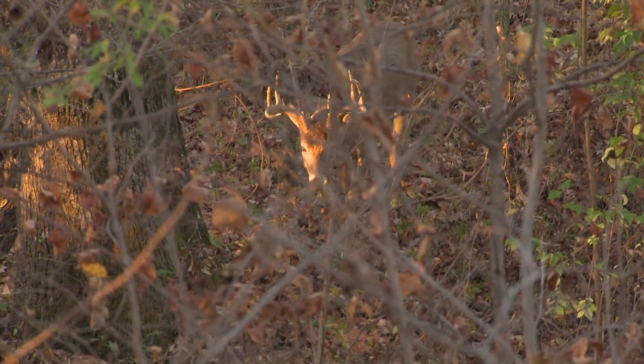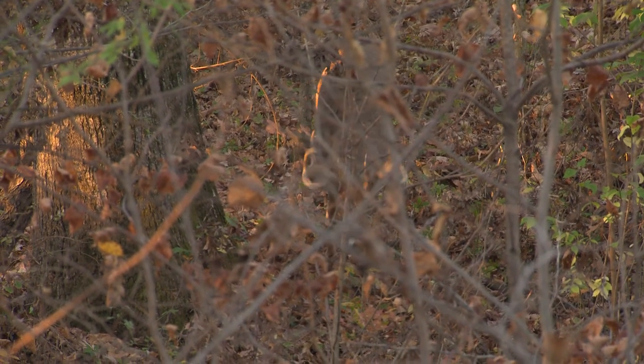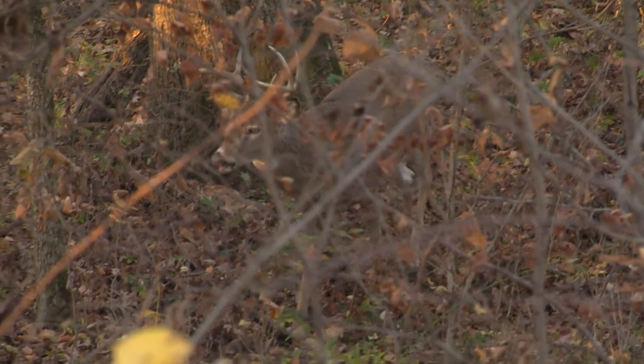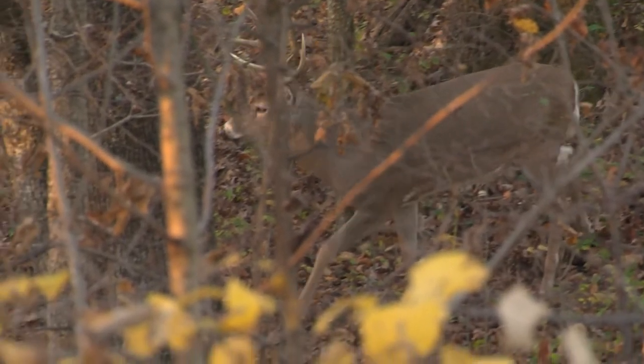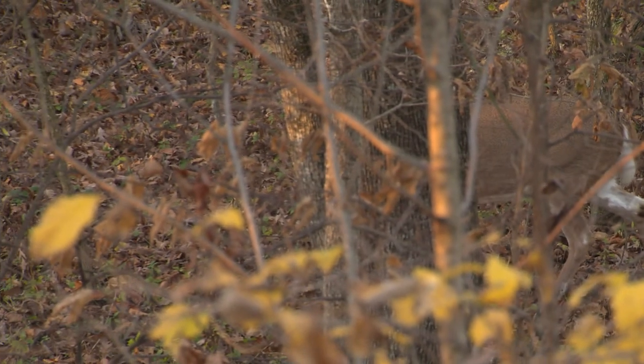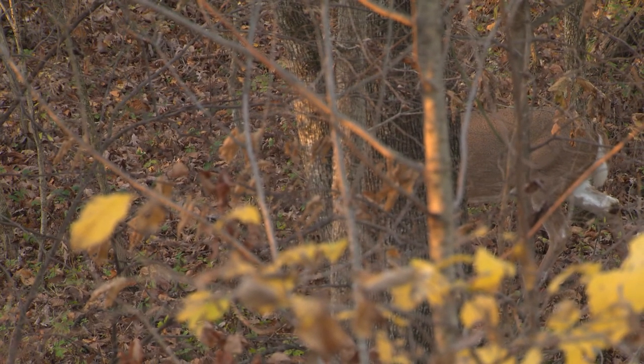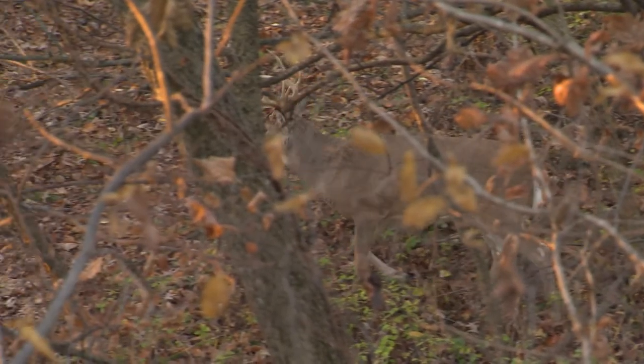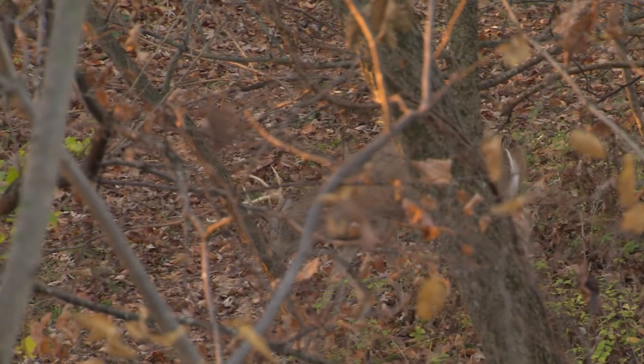I wish it wasn't quite so still. On these still mornings, it's just so tough to get to the tree stand without bumping deer, because every little crunch that you make, the deer can hear that for 200 yards. But we got in pretty clean. We spooked one deer on the way in. So we're just gonna kind of roll with it here a little bit this morning.